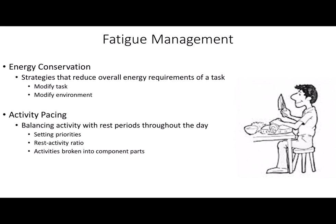And activity pacing is going to be more of a throughout the day strategy, where you're going to balance your activities with rest periods. You definitely want to set priorities, make sure that the person isn't doing too much or trying to tackle too much, but teach them to find a comfortable rest activity ratio, where they can do a little bit of something, maybe not the full task, then take a break for a little while, and then complete the task later on.